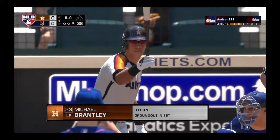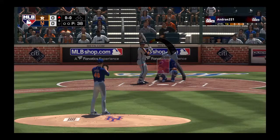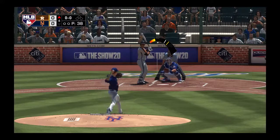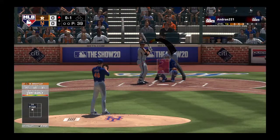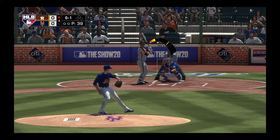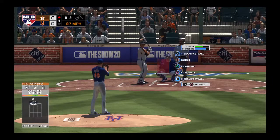And here's the left-handed hitting Michael Brantley. He'll try to get it going here to begin the 4th. This game is rolling right along as we move into the middle innings with no score. You'd think by now one of these two teams would be able to get some base runners on and get them in, but that hasn't been the case. Here comes the 0-1. Gets the fastball by him here, and he's in control.